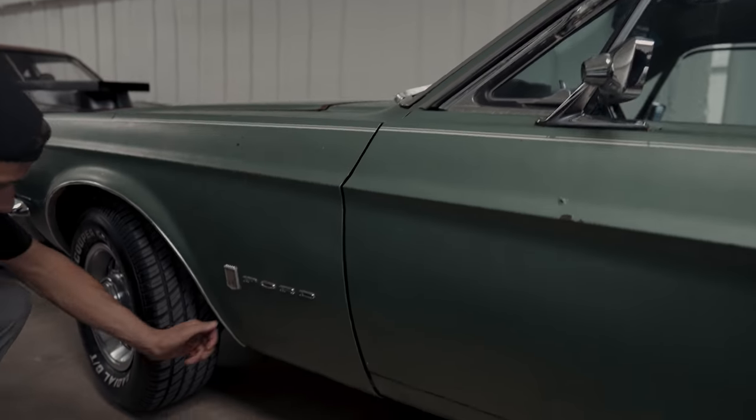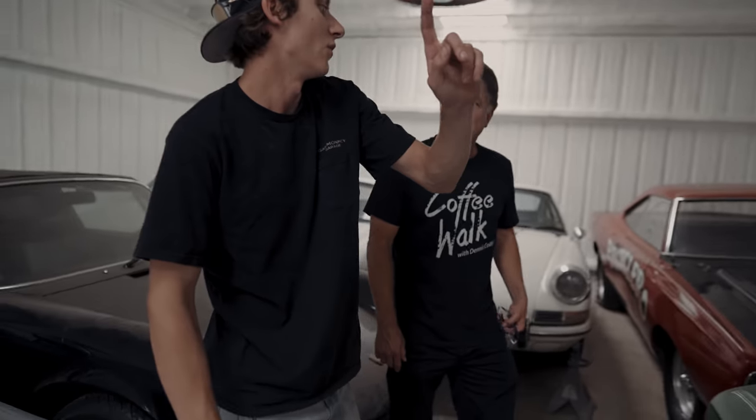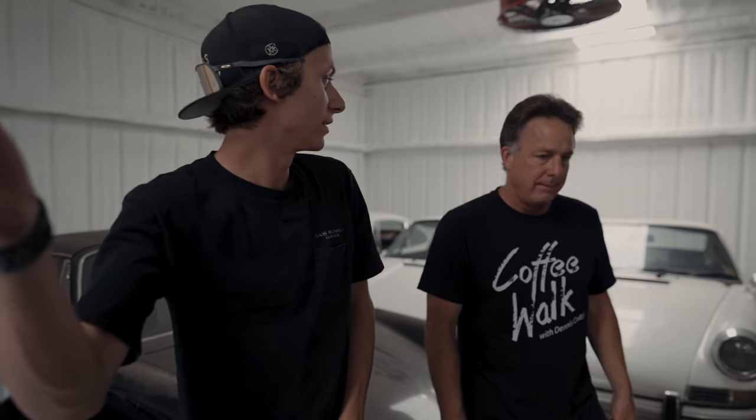The car doesn't say Mustang on it anywhere. Never. So which tells you. Oh, is this the one y'all found? Yeah. A while ago, they brought it overseas and then brought it back. We solved the mystery of this last week as well. So we got all the paperwork, all the history of this.